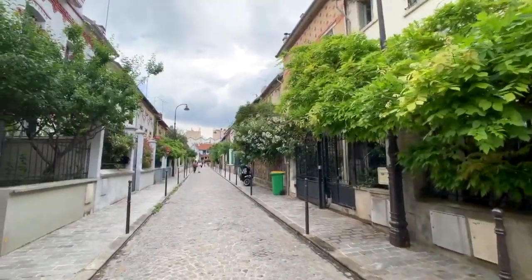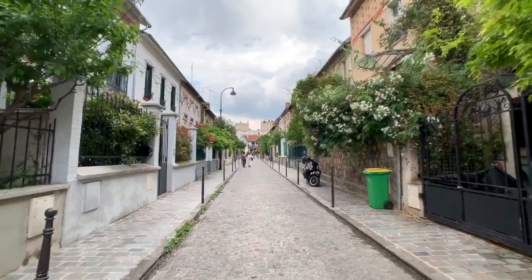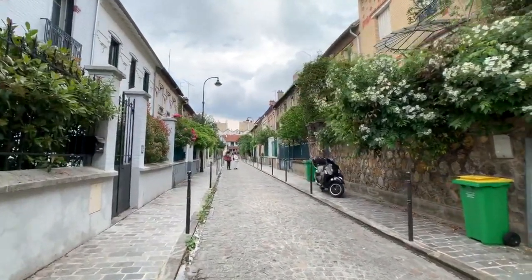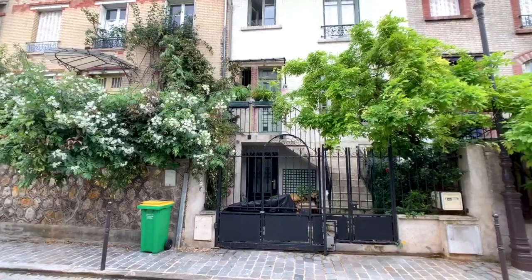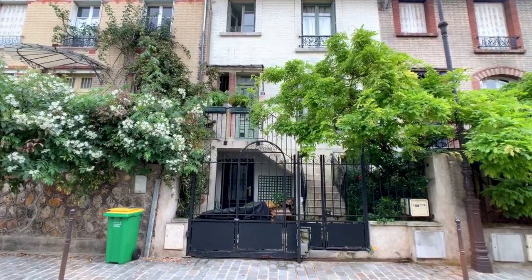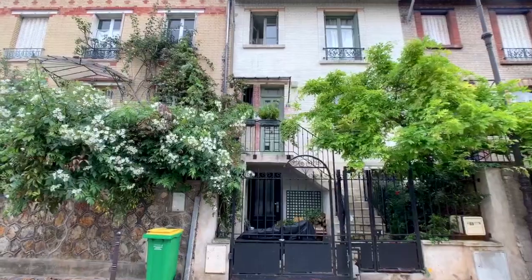So again, if you're just joining, welcome. It's the Villa d'Aviel is the name of this place in the 13th. This is La Butte aux Cailles is the neighborhood. There's some trash pickup, so we'll see some of those green and yellow trash cans out. I'm in a slower mood today, I think. I'm in a laid-back, chill kind of mood. And so we're just going to take our time and enjoy these visuals.